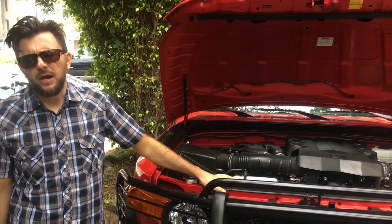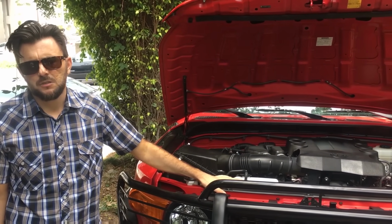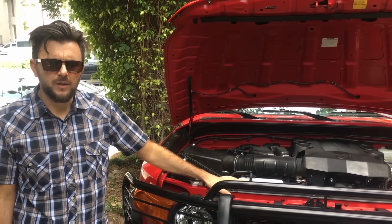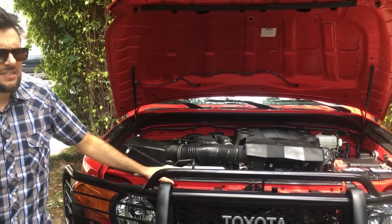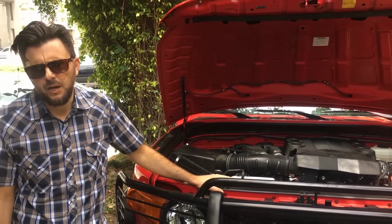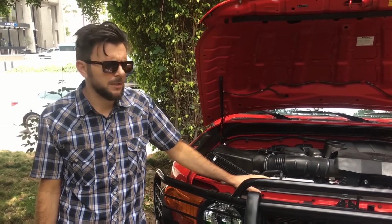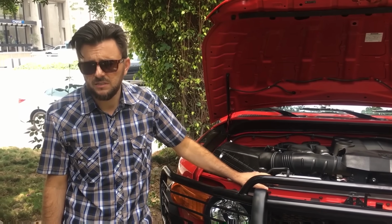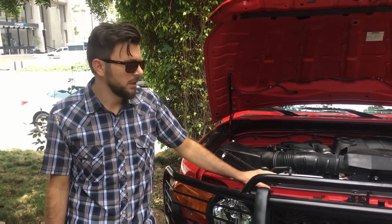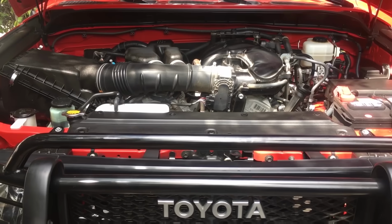The FJ Cruiser is powered by Toyota's V6 4-liter variable valve timed engine, which puts out about 239 horsepower at 5,200 RPM and 271 foot-pounds of torque. In the city, you get about 17 miles a gallon, on the highway about 22. It's not as bad as I would have thought it would be. I've had other SUVs that got far worse than this. It's a fairly efficient engine, and as everyone knows, it's very, very reliable and hopefully will last quite a long time.